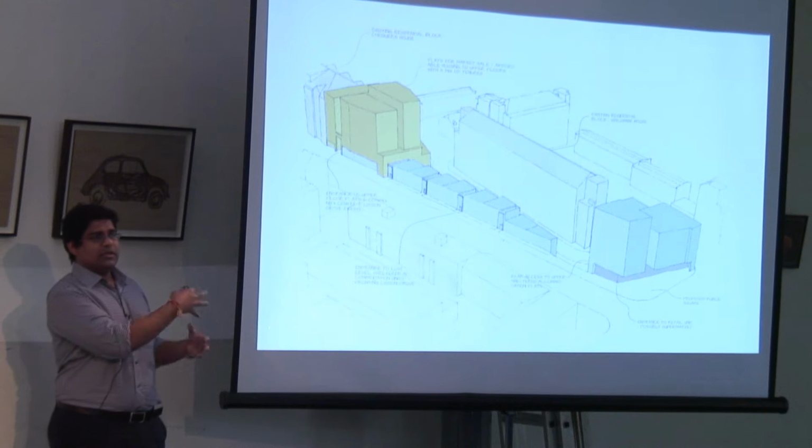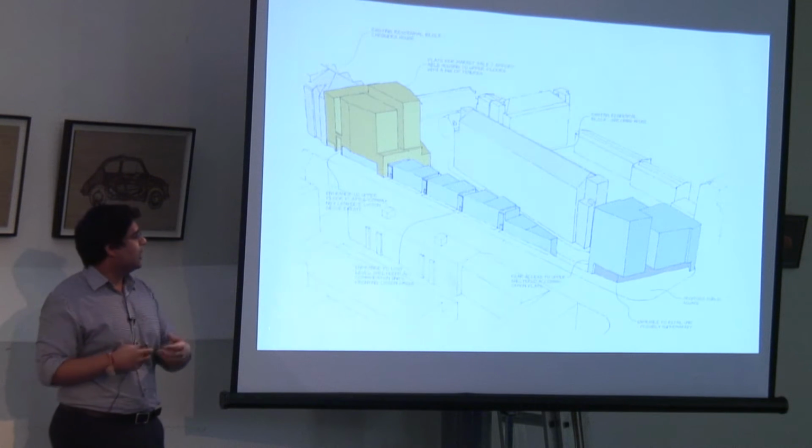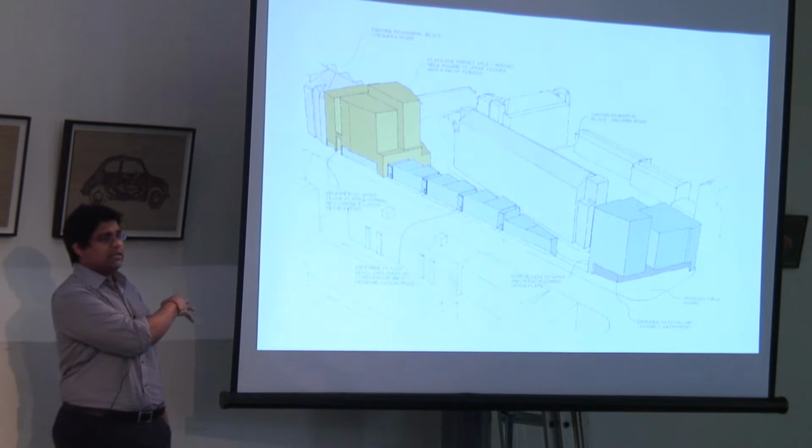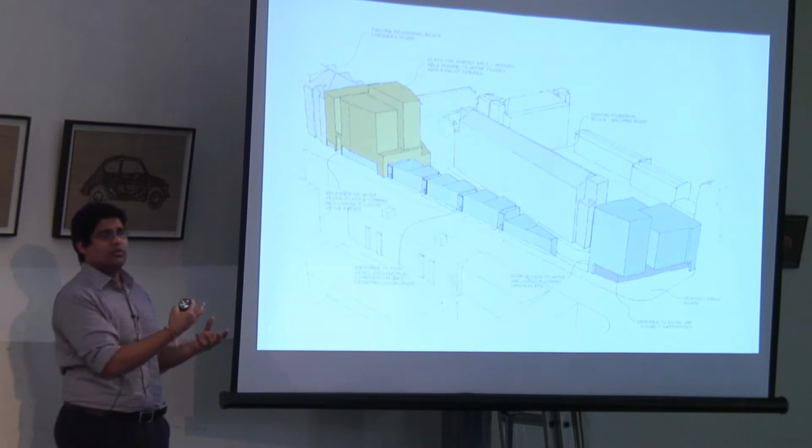We still use sketching, depending on who the client is and who the audience is that you're trying to communicate your ideas to, whether internally or externally. So we're able to use some of the massing to overdraw, or annotate and send.